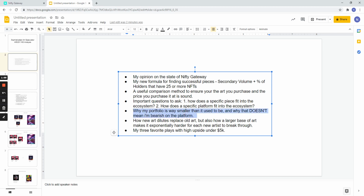I'm also going to explain why my portfolio is smaller than it used to be. That doesn't mean I'm necessarily bearish on the platform. And my number one strategic thought process on how to approach Nifty Gateway, which is this concept of new art replacing old art. We'll talk about that later. And then my 2 to 3 favorite plays on Nifty Gateway with high upside that are affordable, under 5K.